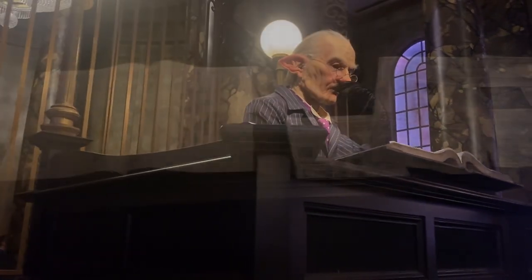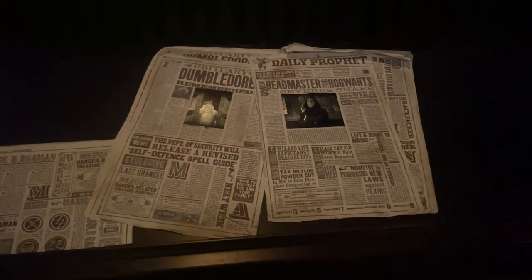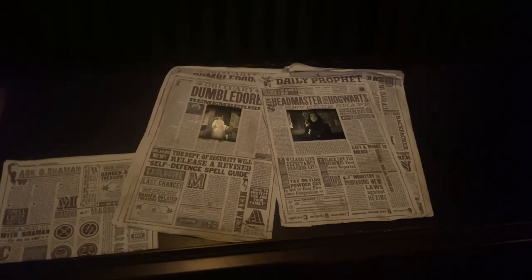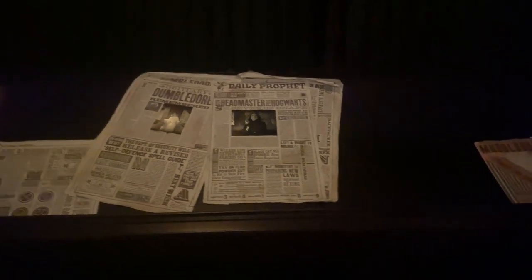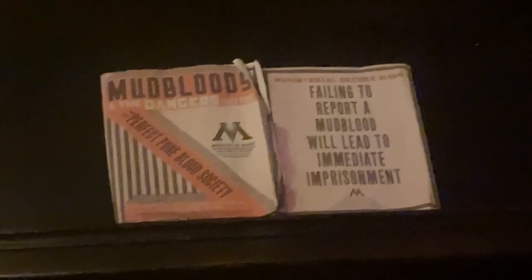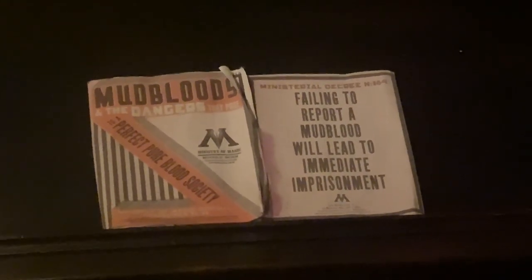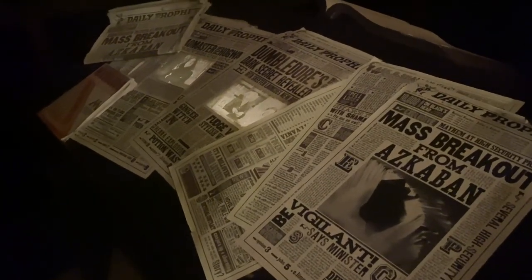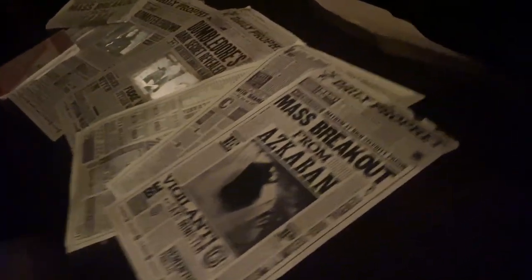Okay, here I go. Move along. I'm sorry. One of my favorite details in this queue are the newspapers that actually move. And again, we are in that exact moment in Harry Potter and the Deathly Hallows when Harry, Ron, Hermione break in. So you've got Dumbledore's obituary, Snape being named headmaster. You've got one of the pamphlets about mudbloods that the ministry had been printing out. A lot of really cool props to look for. I could look at these all day. I think they're so cool. There's Rita Skeeter right there on her Dumbledore's Life and Lies book promoting that.